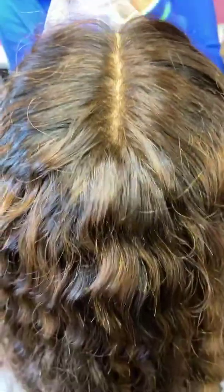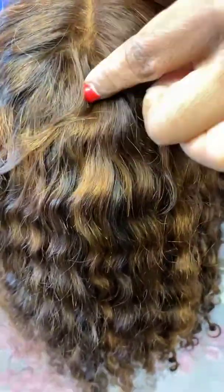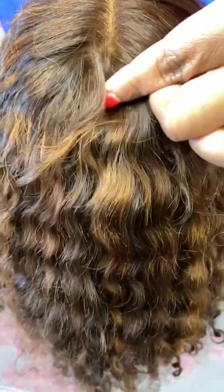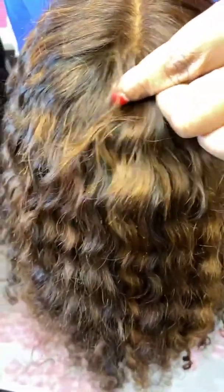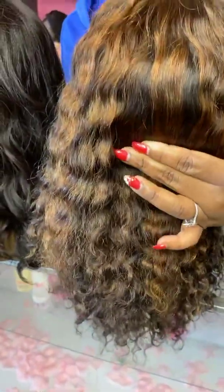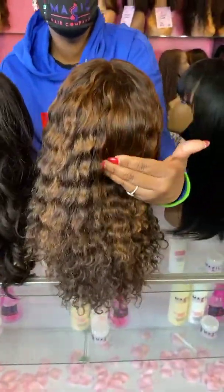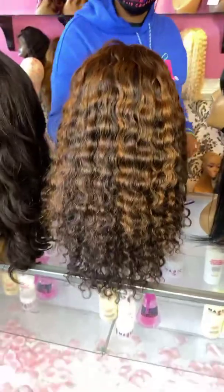So you see how we added this nice highlight in here, and you see the scalp. This is a front lace wig, and you can part our front lace wigs up to where my finger is right here. You can free part this anywhere up here. And all of our wigs have micro wefts on the back, but you can barely even see these because they're built right onto the unit, giving a nice smooth finish.